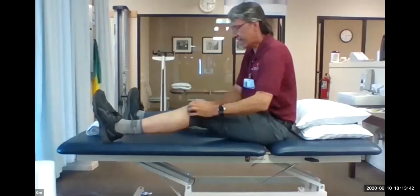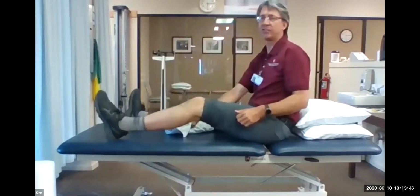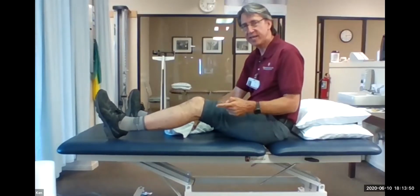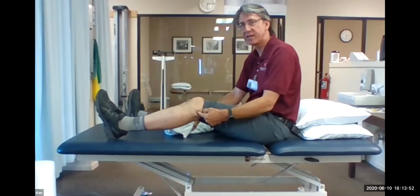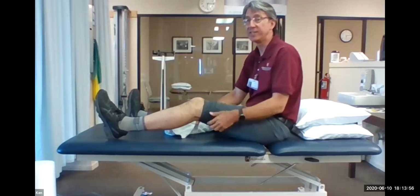So when you look at the quad set, when you come out of surgery, your knee's going to be bent. You've got to get this knee as straight as you can, as soon as you can, because if it gets stuck bent, a bent knee is a short leg. It's going to be shorter than the other side.